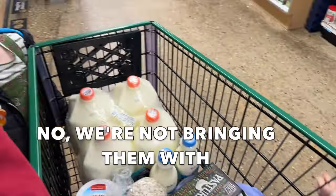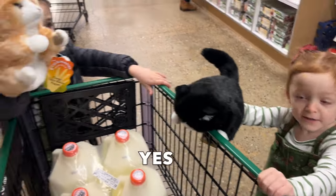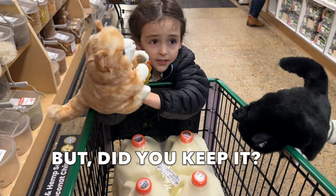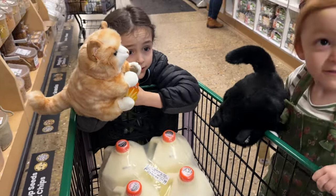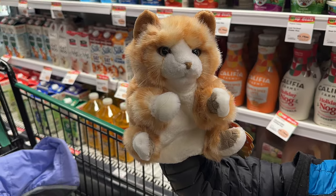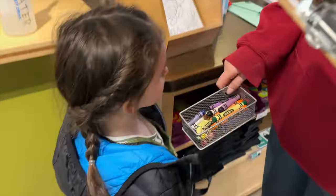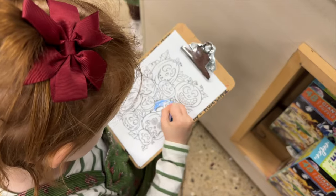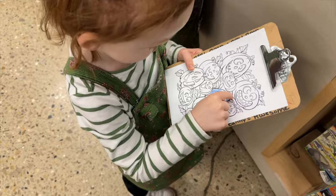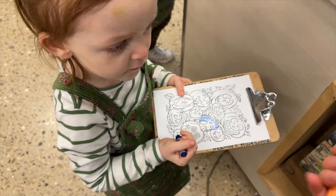Let's go. You're not bringing them what? You're not bringing them home? They have to go back? Okay. Did you keep this picture of him? Yeah, I have a picture of him. But did you keep it? I have it. Okay, you can do it, but after. So are we gonna put them away? Yeah. All right, let's walk him back then, okay? Come on. Pick one color. One color. Is that supposed to be blue? Well, I have orange in my hand if you want orange, okay?